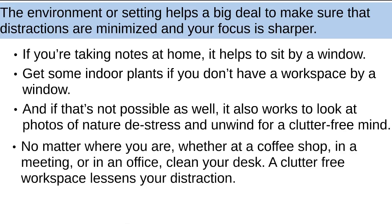Now, no matter where you are, whether at a coffee shop, in a meeting, or in an office, you want to clean your desk, because a clutter-free workspace will lessen your distraction. It doesn't matter if you are disorganized and you know where everything is. Psychologically, it's going to impact your mind. If you notice, typically most people, when they work at places, if they find a clean area, their mind is going to gravitate towards those clear, clean, organized areas. Sometimes your office is so messy that you find yourself in your living room, or if you have a business office, you will find yourself maybe in the lunchroom.